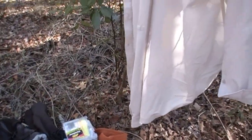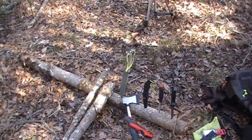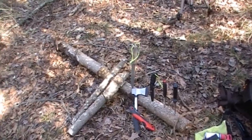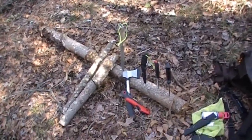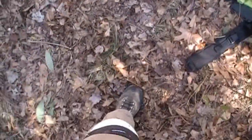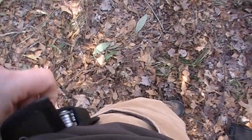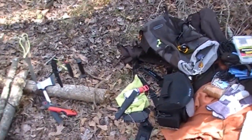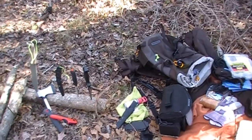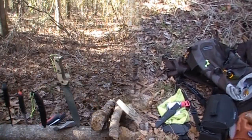I switched to an Under Armour synthetic to do my work. I'm doing a little experiment with my body temperature, just to see what my core temperature is going to do in mild, 50-degree weather. Got the Merrell hiking boots on. My hip, I've got the Gerber multi-tool. You guys have seen it before. I doubt I'll need that, but I may use it anyway just because I brought it. But that's about it. Those are the tools for today, and let's get to work and see how these knives perform.